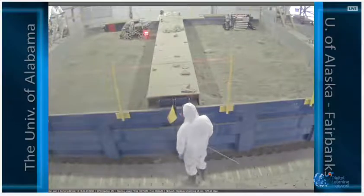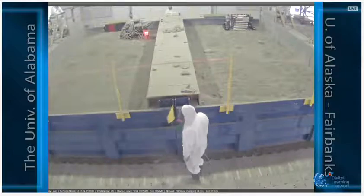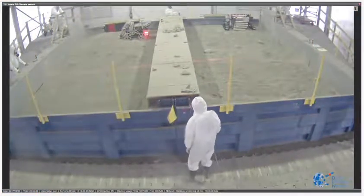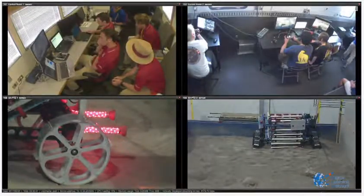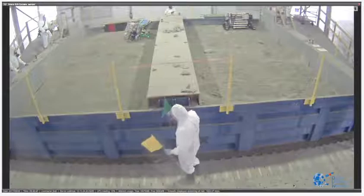Escorted out of the arena. The only folks that remain in the arena right now are official judges. You can see both of the robots are set up and ready to go. The Alabama robot on the left, you can see those bright LEDs on the back of the robot. Those LEDs change color based on what mode the robot's in, so the students and the spectators can see what mode the robot's in. And we're off.